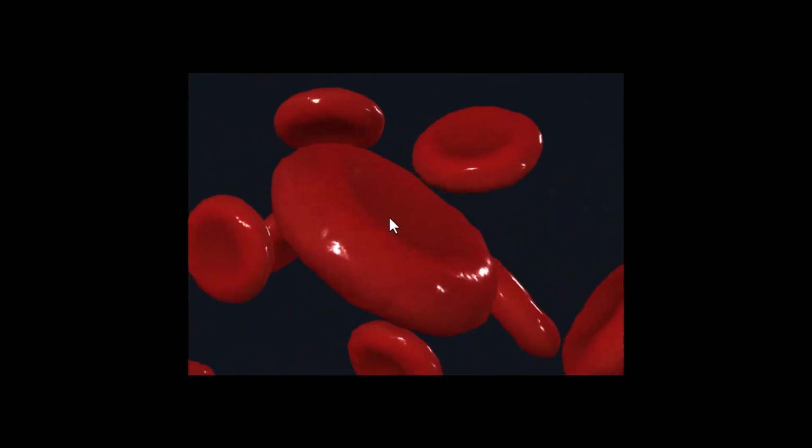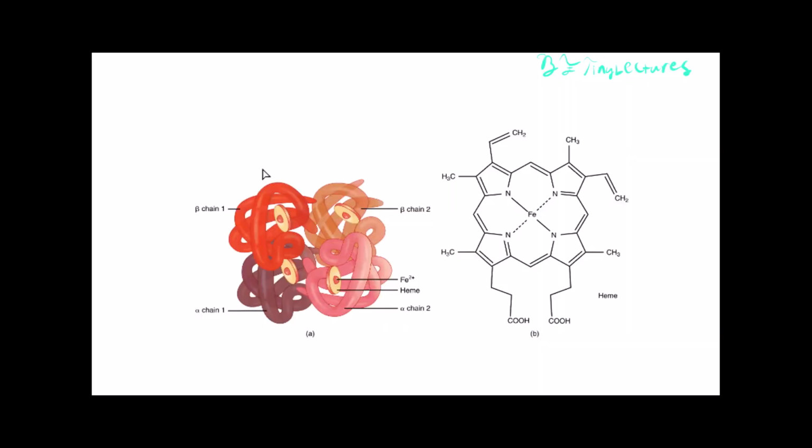And let's pull up a picture of hemoglobin. Here we have something called the hemoglobin. And this allows for the capturing of oxygen. So we're going to call this oxygen. The hemoglobin is made from 4 different types of proteins. You have the first alpha chain, you have another alpha chain, so there's 2 different types of alpha chains, and 2 different types of beta chains.